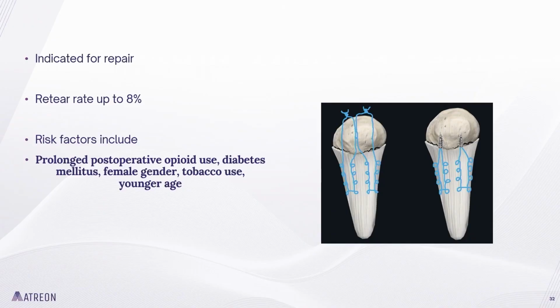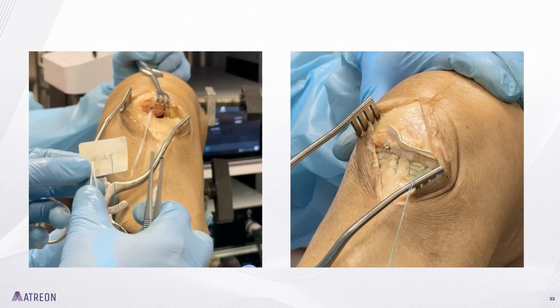So there are 2 ways to do patella tendon repair, in my experience, which is transosseous, which we did for many years, and now we've gone to anchors. Actually, it looks like anchors are better. Re-tear rate in general is 8%. It's not crazy high, but you want to do anything you can for these patients. And anchors is probably less than 8%.